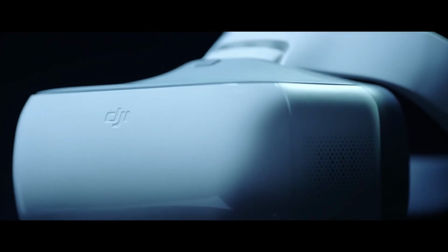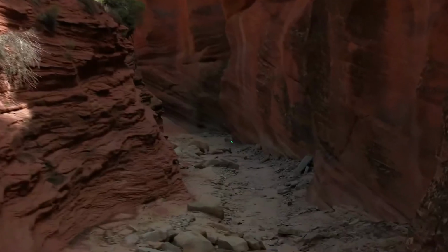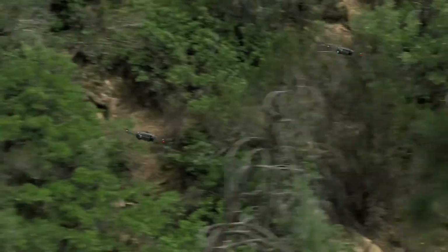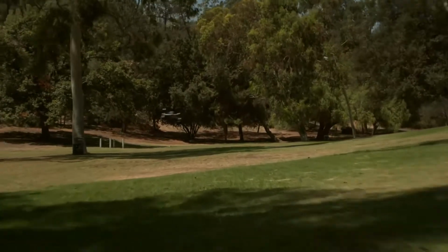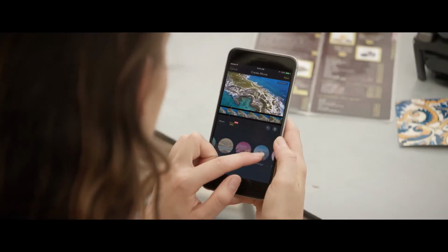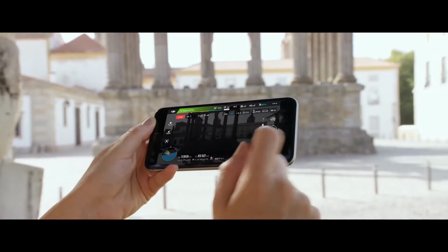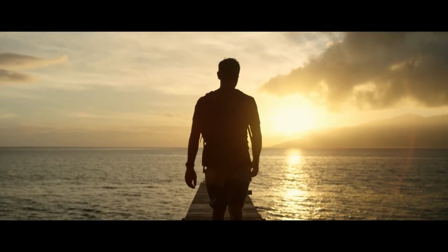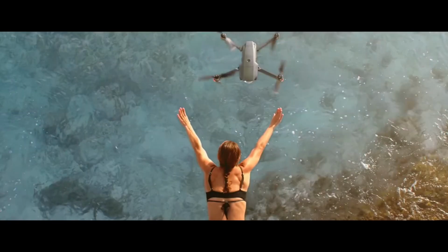Then there's the new DJI goggle. Strap these on to really feel like you're flying. Combine them with sport mode to get your pulse pumping while you fly at an incredible 40 miles per hour. Once you've got your shots, edit everything together in DJI Go and share or even stream your flight live to Facebook or YouTube.